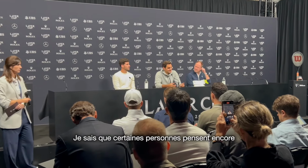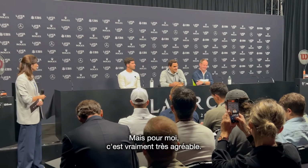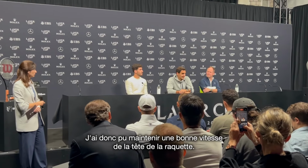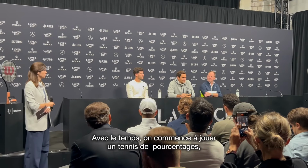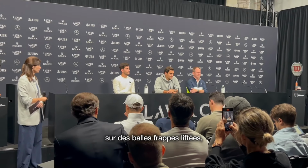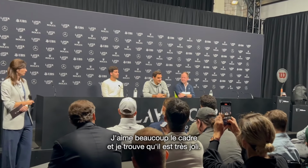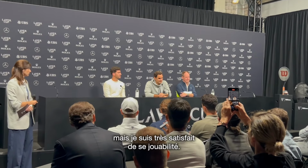I know maybe some people still think that the sweet spot is smaller or whatever, but for me this feels really, really nice. It travels through the air quickly, that's what I wanted, so I could maintain a really nice racket head speed. Over time, when you're a professional tennis player, you start playing the percentages, maybe a little slower, you're scared to hit through the ball and really unload on it, and I wanted to make sure I kept that up. So I was really focusing on racket speed, nice topspin shots, especially also in defense, if I had to hit a passing shot or something. So I like the frame a lot, and I think it came out really nice. The design is another thing, but the way it plays, I'm very happy with it.